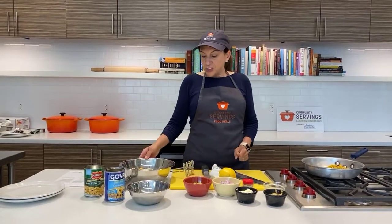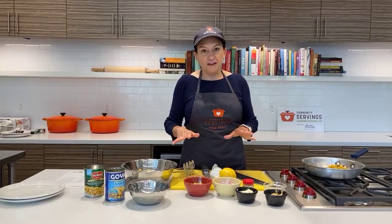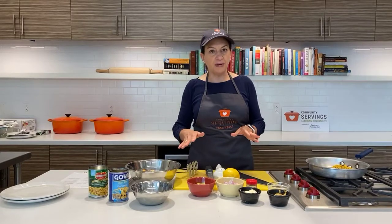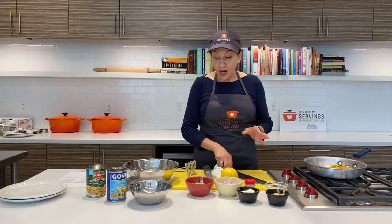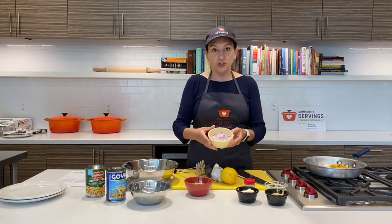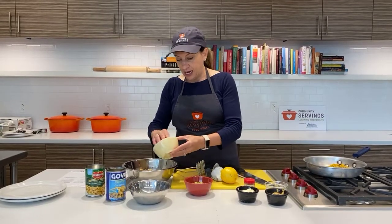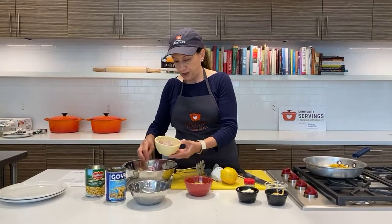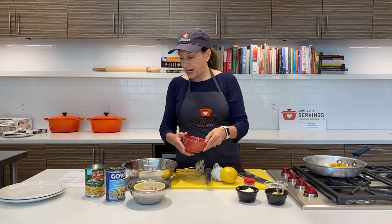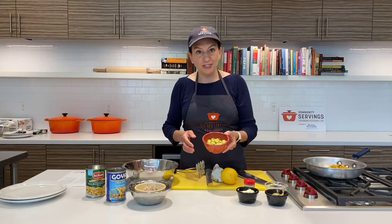And to this, we're gonna add a bunch of really flavorful things, but like many things we cook here, this is super customizable based on what you like. So I am going to add about a 1/4 cup of chopped red onion. I'm not gonna add all of this, about a 1/4 cup. And I'm gonna add a 1/4 cup of chopped dill pickle.